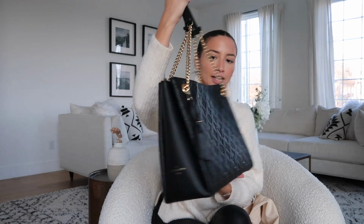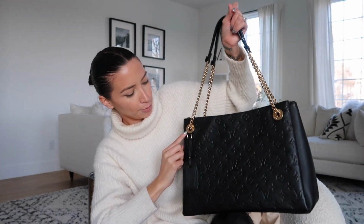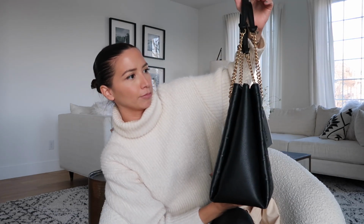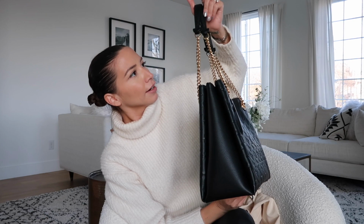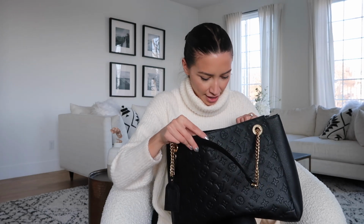Whoever owned this bag and sold it to Fashion File truly has never used it. It has the protective stickers still on here, and I plan on taking them off. I just don't want to right now, but it has all the stickers on the hardware. It is pristine on the inside, and I'm so happy I was able to grab it.